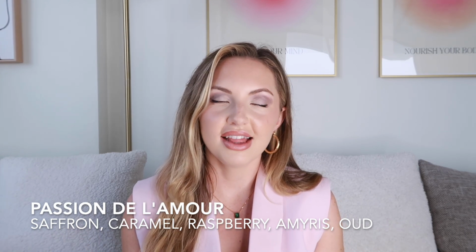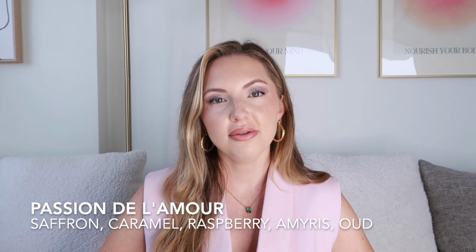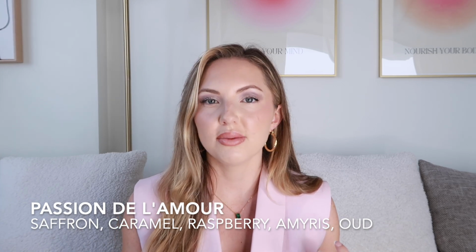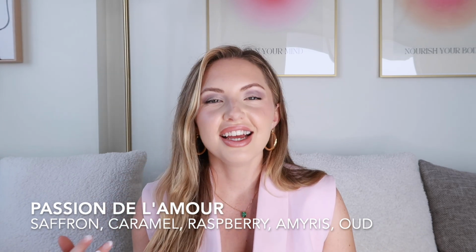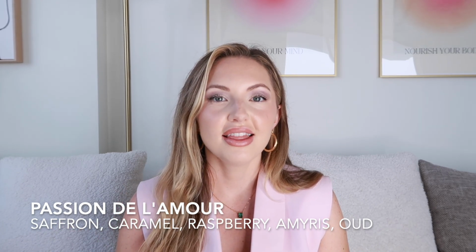The main note here is going to be saffron, and then you also have raspberry, and there is some caramel and oud. So don't get afraid of this being an oud fragrance. It kind of just rounds out the base and really deepens it up and makes it more woody. And you definitely pick up on that, but there's just something so smooth and blended about this that it just feels like cashmere or like silk. This is divine, and I'm sure that this would last.